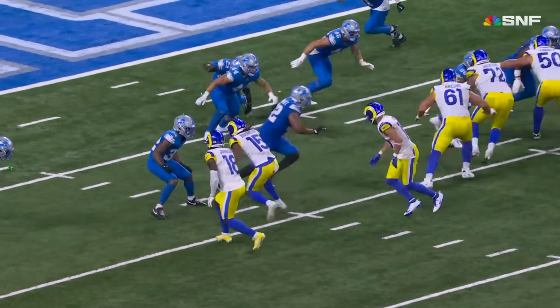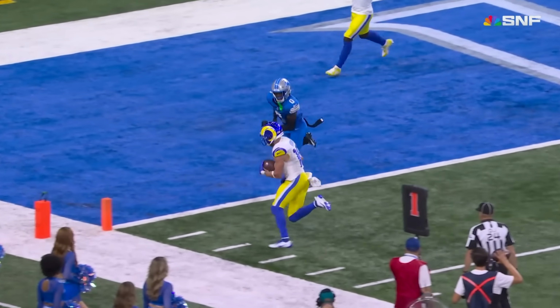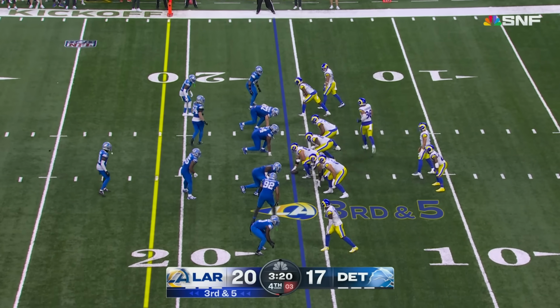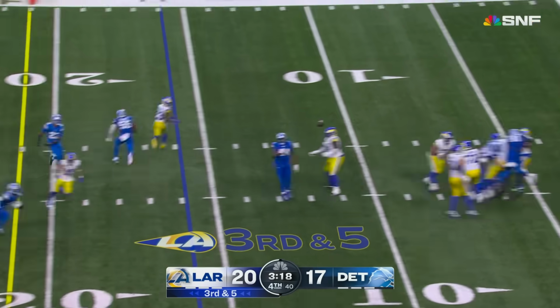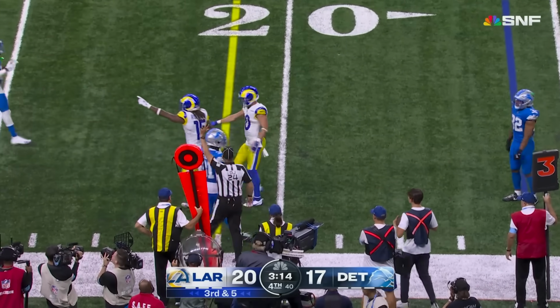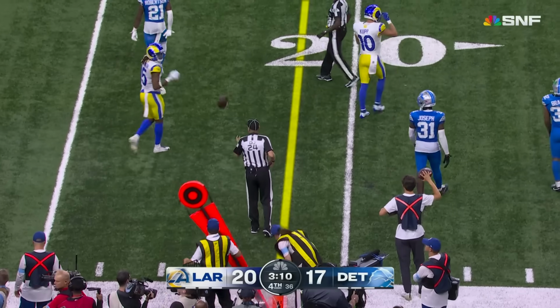Watching the back here. The man coverage slips for just a second. Carlton Davis just slips on that return motion. Third and 5, Lions bring 4. Collapse the pocket, the pass is caught for the first down at the 21. What a play to Demarcus Robinson with the pressure coming at Stafford.